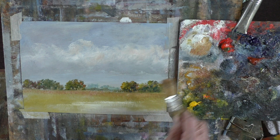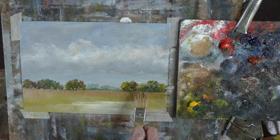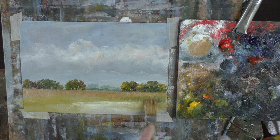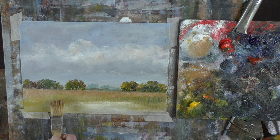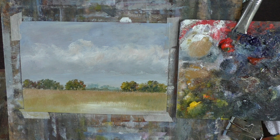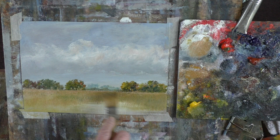I really enjoy stippling. It's a lovely, quick way of suggesting or creating the illusion of detail. Well, all my paintings are about creating an illusion of detail with a minimum of effort. So a bit of green. I try and be a bit random. I forget that, and I sort of do like clouds go all the way across before I realise it.